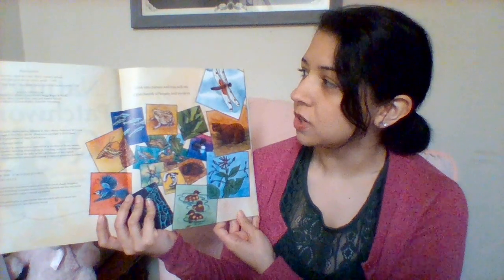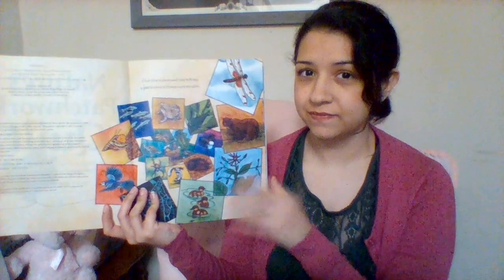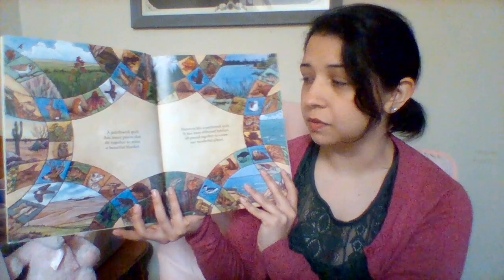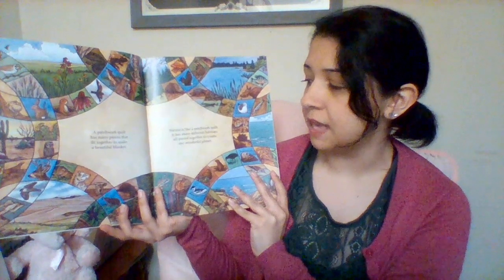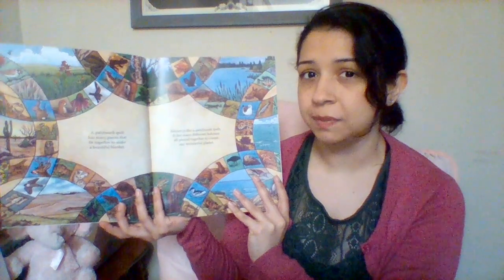Look into nature and you will see a patchwork of beauty and mystery. A patchwork quilt has many pieces that fit together to make a beautiful blanket. Nature is like a patchwork quilt. It has many different habitats all pieced together to create our wonderful planet.